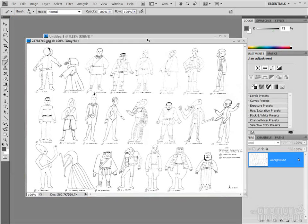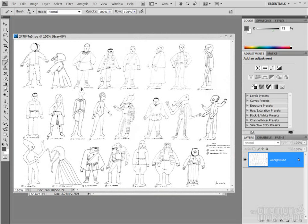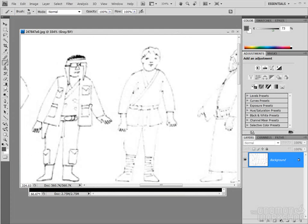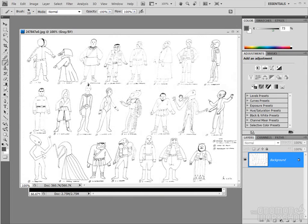This drawing is from probably 1976. It is done by a costume designer named John Mallow, and you probably will recognize it as costume drawings for the original Star Wars. And I think this is an utterly fascinating drawing.